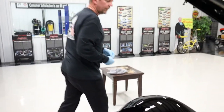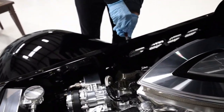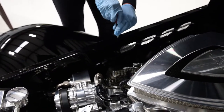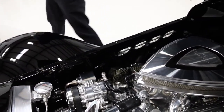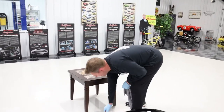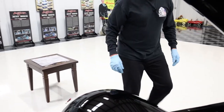So what I'm going to do is go ahead and take this side cover off. Now, normally there are three screws here. We're just using one screw because we knew we were taking it off. It's an Allen head here, very simple. I'm going to go ahead and put that over here, and put down this rag. So when I take it off, I'm just going to lay it on the table.